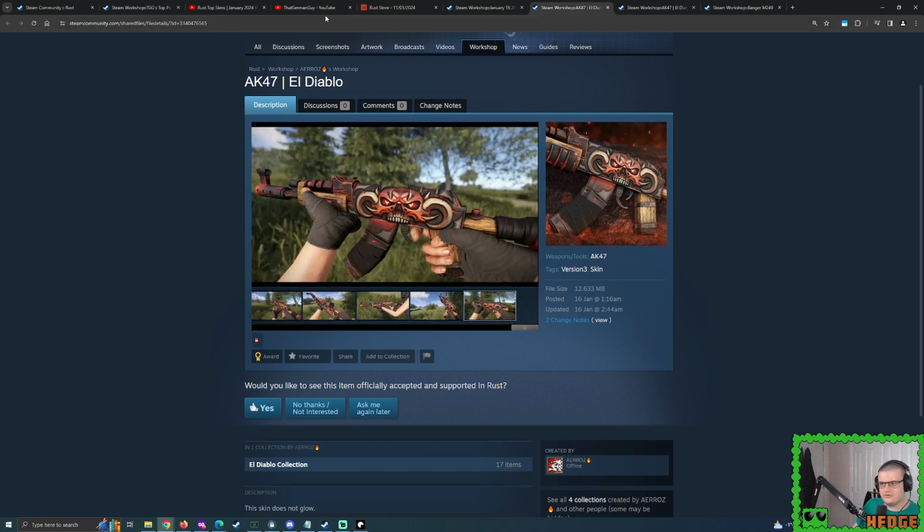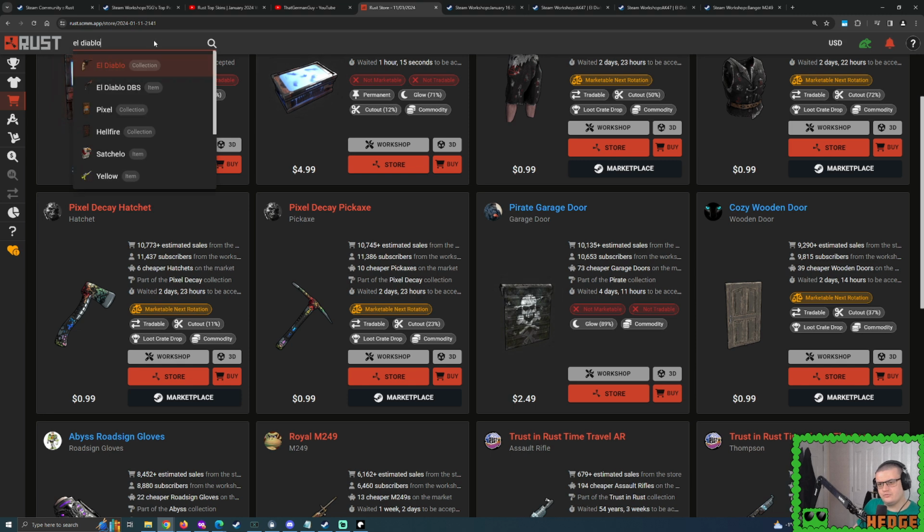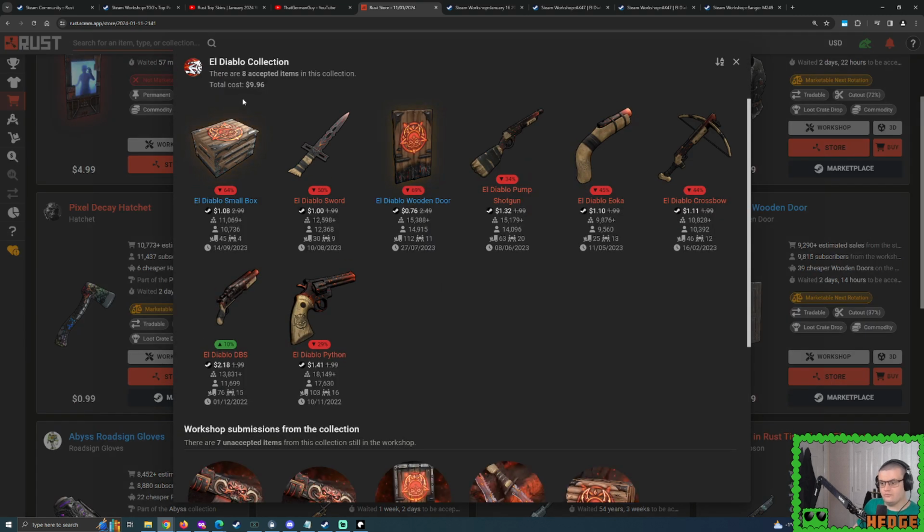So yeah, El Diablo collection. What did you consist of? Basically exactly like what we just talked about, but this did have like 2 deployables. Was it 1 or 2? 2, alright. Wooden door, small box. They didn't hold up, unfortunately. But we're here to talk about the actual collection as a whole, and originally only consisted of weapons, and yeah, it didn't hold up very well, unfortunately.